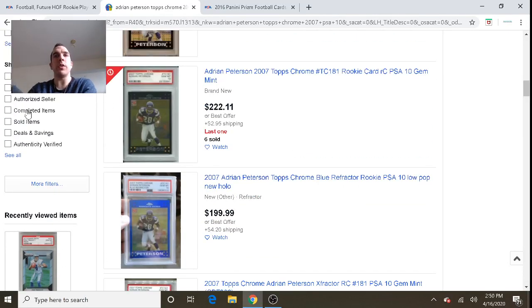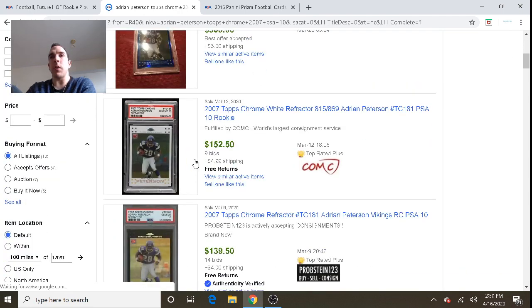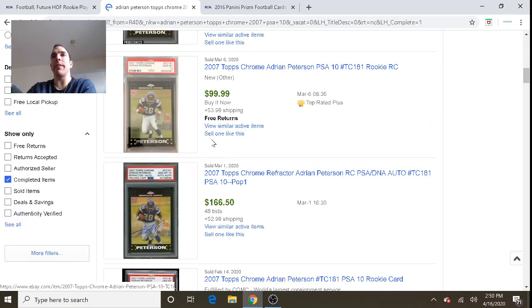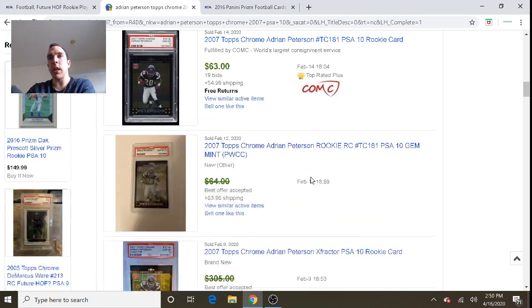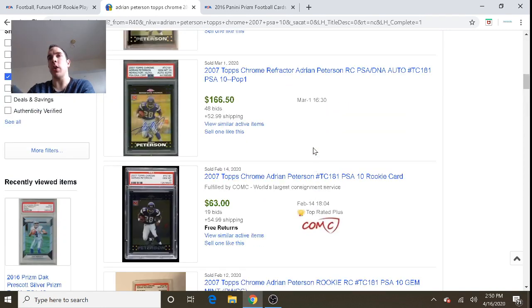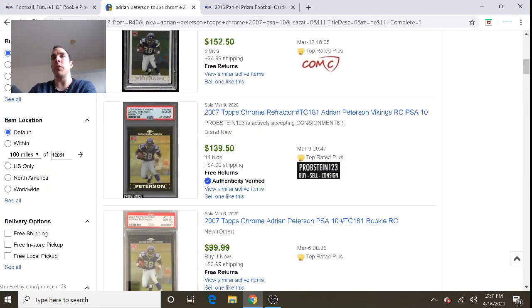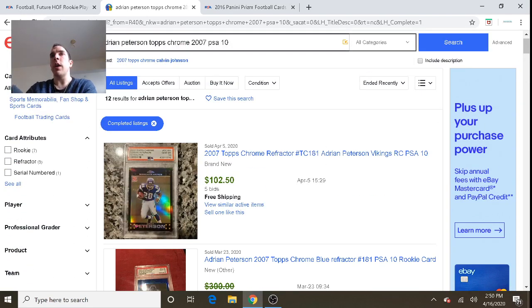There's other avenues that you can buy stuff too, but it looks as if they're selling for that range. There's one that sold for 100. That one went cheap, 63 in February, 65. But those are from February, that's 2 months ago. So a lot of the Chrome stuff in football has trended up as well as other sports. So I like Peterson also. It's probably a 140-ish card, I would say.